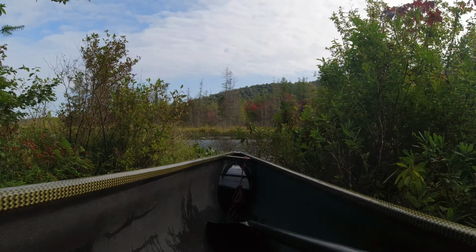I believe this is the turnoff. I can see some water. Welcome to Clear Pond.